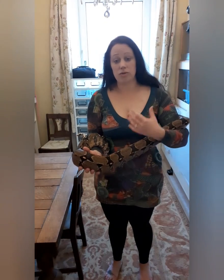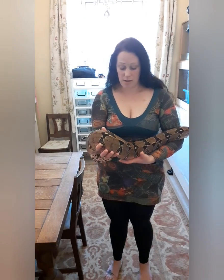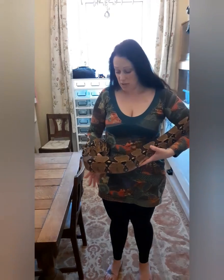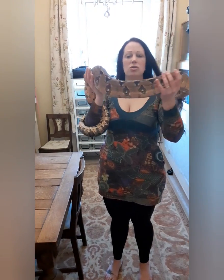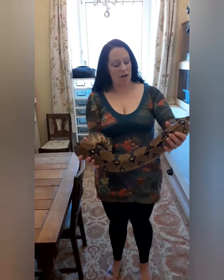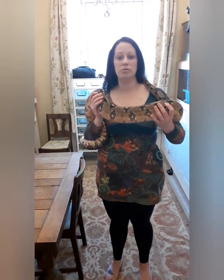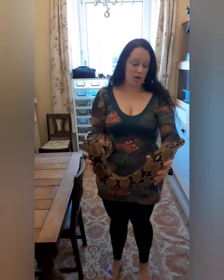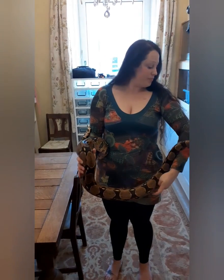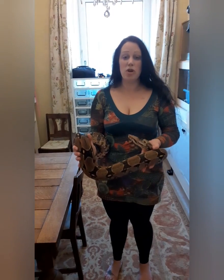When she holds on, obviously she's just holding on so that she doesn't fall. She's so powerful. So yeah, I might drape her over a shoulder, or carry her that way, but I don't often let her loop around my neck like I would with some of the other snakes, because she seems to be an awful lot stronger. Yeah, so this is Rosie.